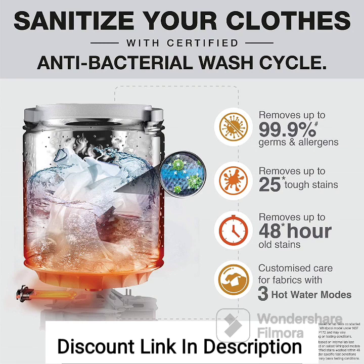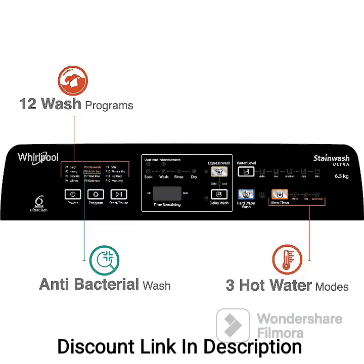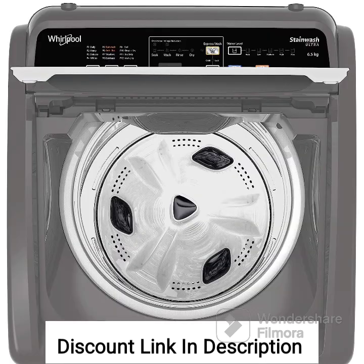3. Inbuilt heater. The washing machine is equipped with an inbuilt heater that allows you to wash clothes at higher temperatures. This feature is particularly useful for removing tough stains, sanitizing the laundry, and ensuring hygienic wash results. 4. STAINWASH technology. The STAINWASH technology ensures effective removal of tough stains and dirt from the fabric. It uses a combination of powerful water flow, dynamic scrubbing, and soaking to provide thorough cleaning.